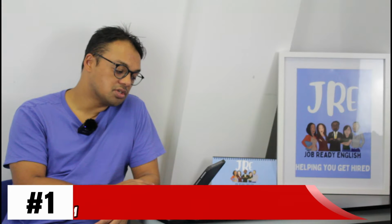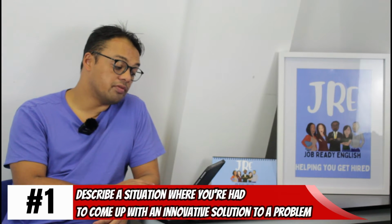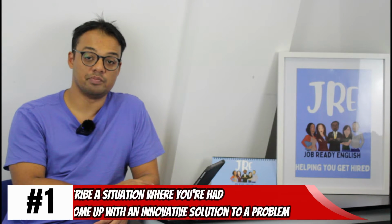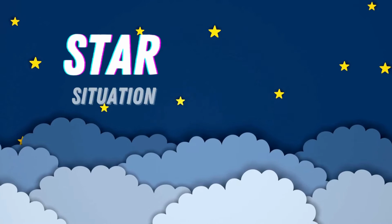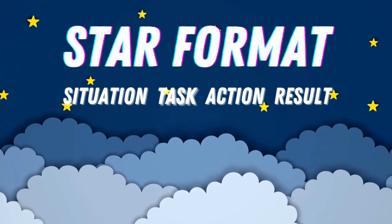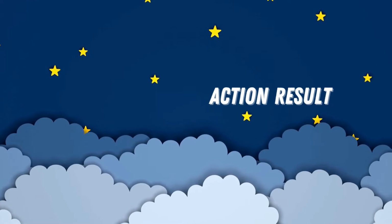Question 1, describe a situation where you've had to come up with an innovative solution to a problem. So this is a competency-based question. We'd want to use the STAR format, which is situation, task, action, result. And there are 2 important things to remember about STAR.